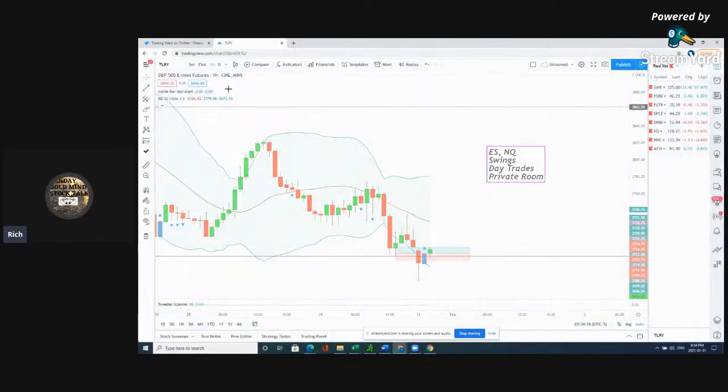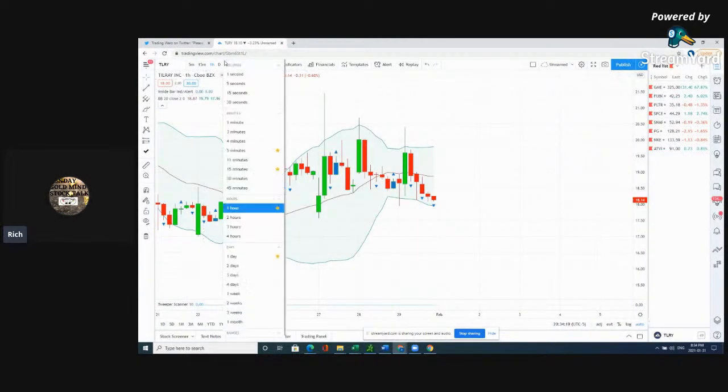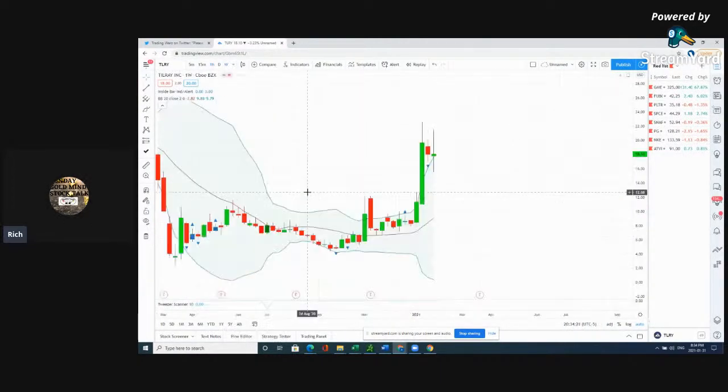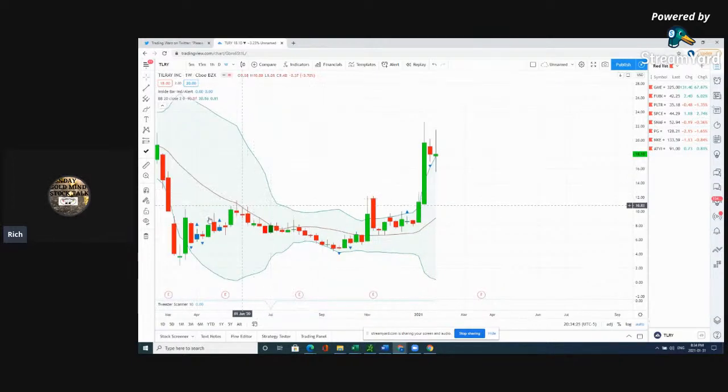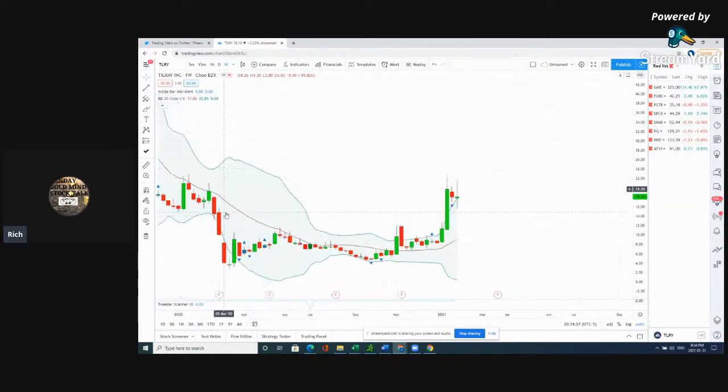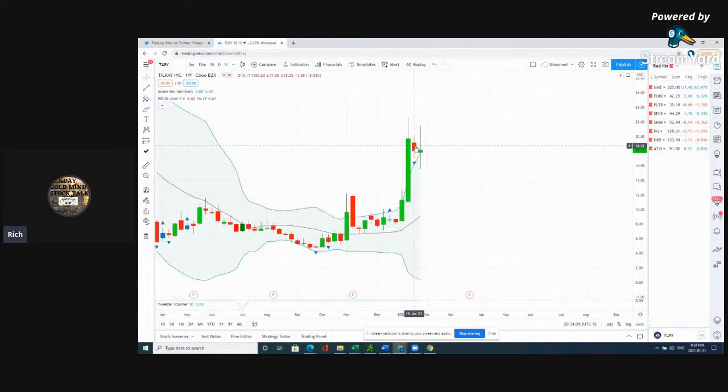So Tilray had an inside bar last week. Let's see what they did. This is why I said I was scared to take the Tilray inside bar and the weed stocks in general, because they tend to be very unpredictable. And as you can see here, this action is basically stopping out both sides. Anyone that went long, anyone that went short, they're getting stopped.